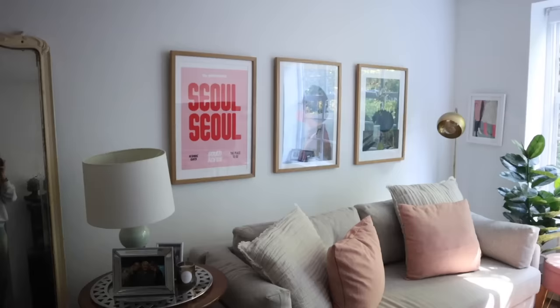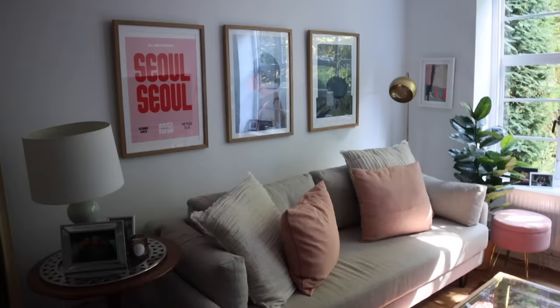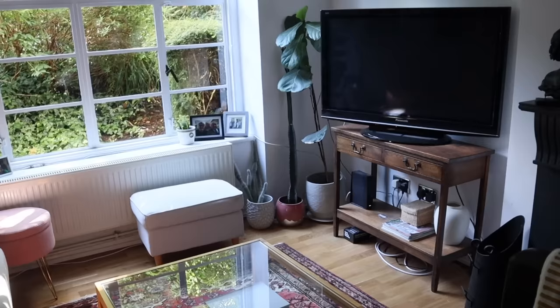So it's not good. The sitting room looks pretty much the same, except we put the old rug back down and I've taken my rug back and I'm putting it in storage. Shout out to Seoul, South Korea over here. Pretty much everything is the same except my fiddly fig dropped like 100 leaves. Maybe he missed me, I'm so sorry.